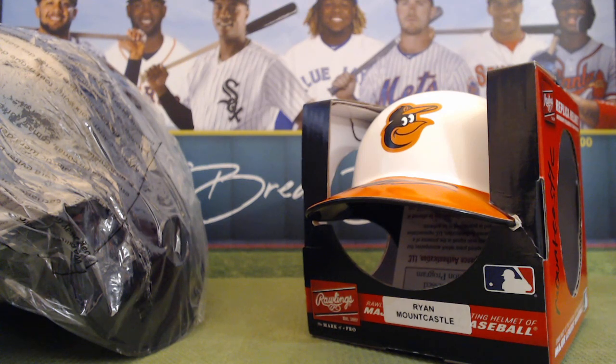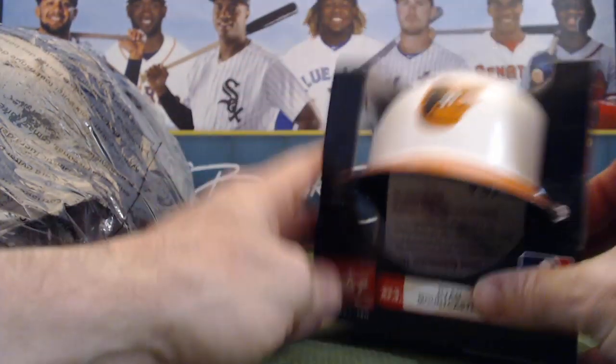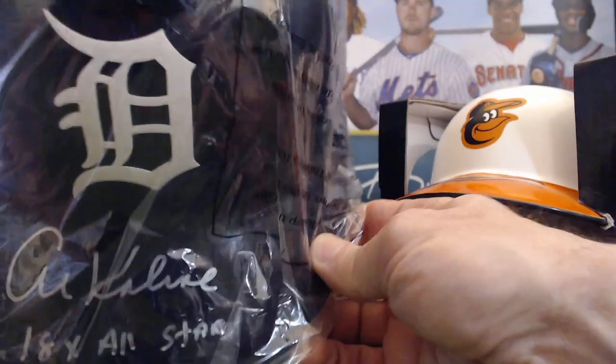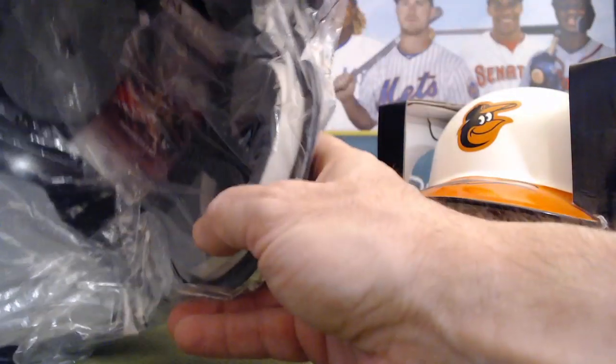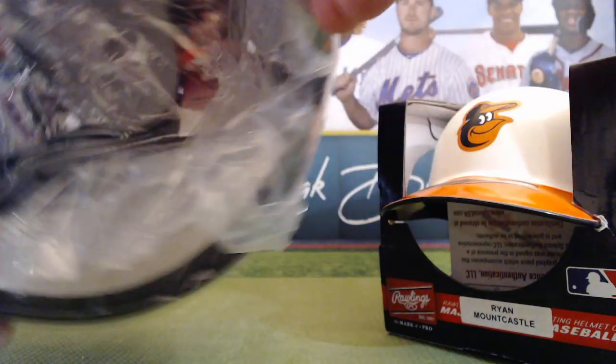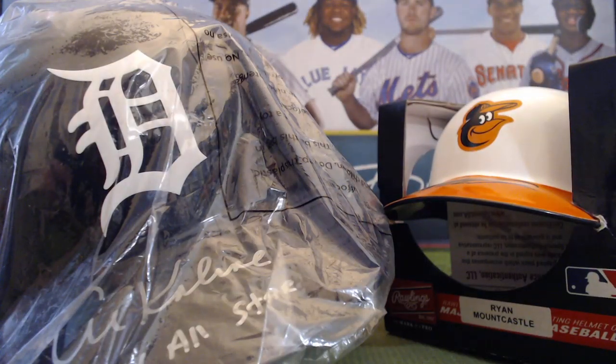Interesting. I'm sorry, I want to take that back, folks. It looks like that was at Norfolk. Norfolk, folks. I'm sorry. All right. Well, he's at AAA. All righty then. So, have to hang on to that one. We'll see what happens. That is a mini helmet. And again, we got Al Kaline, 18-time All-Star. Pretty nice. Significant helmet. It's not really like a souvenir you'd find at a ballpark. It actually seems to have a little bit of weight to it. Pretty nice. Now, Kaline, obviously a Hall of Famer, and an absolute Detroit legend.